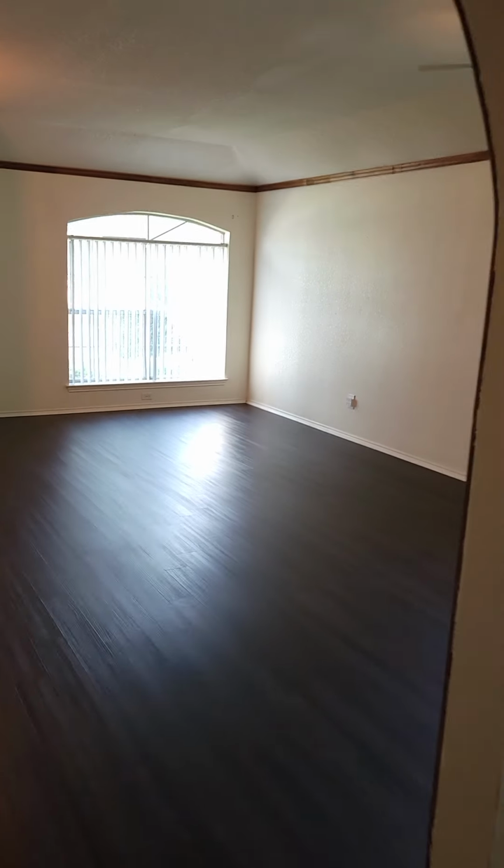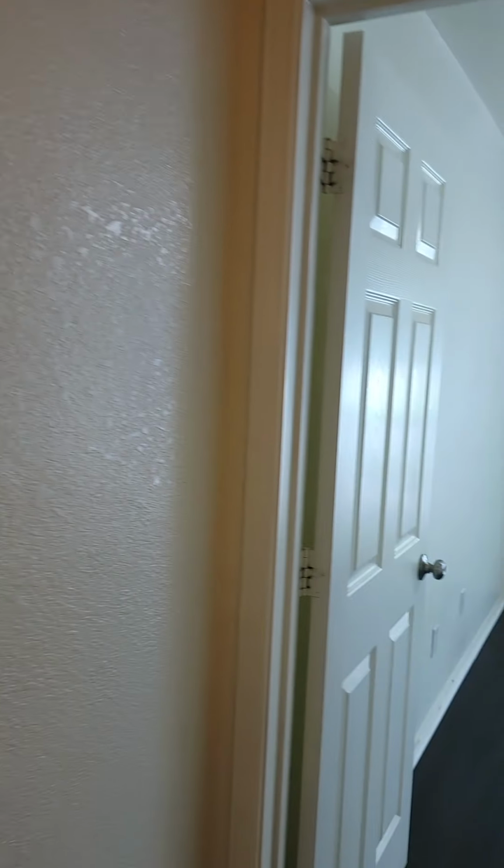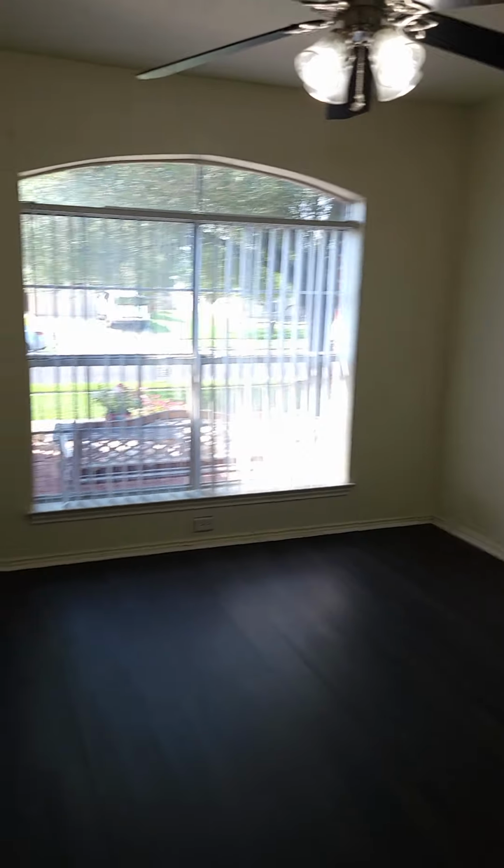Going back into the second living space, you have the hallway. Again, same thing, kitchen to your left. This is the room that can be an office or a study. It is considered a bedroom since it does have a closet and a window. You have a laundry room.